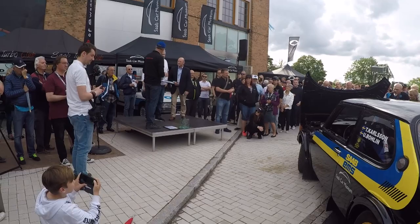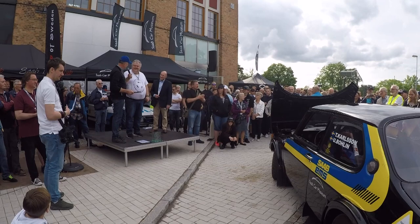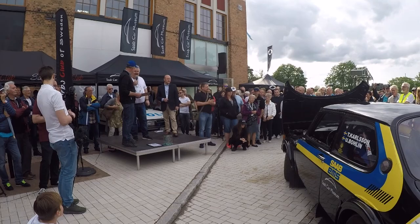So, how many races have you done with the car so far? 29. That's fantastic. And to see this car in the forest again and allowing your spectators to just listen to it is absolutely remarkable. And this is really what it's all about.